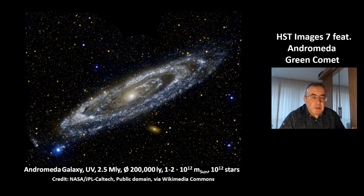This is another picture of the Andromeda Galaxy in a different spectrum. It's a UV picture, and you can see the advantage of a different spectrum. This gives you the structure of parts that are not visible in the other spectrum. The Andromeda Galaxy has a diameter of 200,000 light years. It has a mass of 1 to 2 trillion solar masses and contains 1 trillion stars. So this galaxy is bigger than our Milky Way.